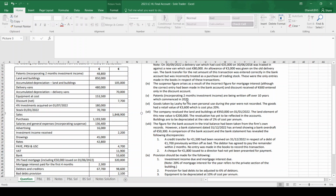Note 6. Goods taken by Leahy for his own use were not recorded. These goods had a retail value of 3,600, which is cost plus 20%. Okay, so these goods were for his own use, so they should be included in drawings. So when goods are used for their own use, you take it out of purchases because they're not a company's purchases, and you add it to drawings. But we'll do that at cost price, not at the selling price here, the cost plus 20%.